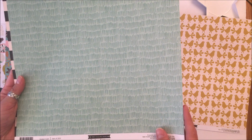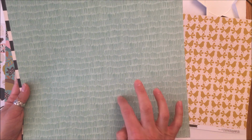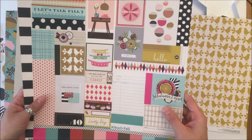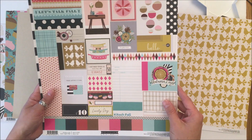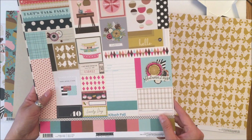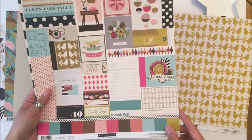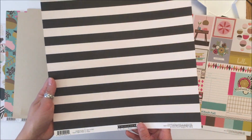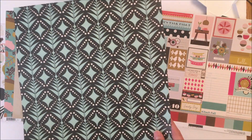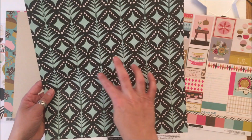Then you have, this is the B side of, it's kind of like hashtags. And then you have lots of fun. You could use it as it is. You could paint gesso over that, or you could cut it apart and have all sorts of different sizes. You've got borders and labels for embellishment. And I like that stripe. And then it's a navy with that teal geometric, which is kind of cool.